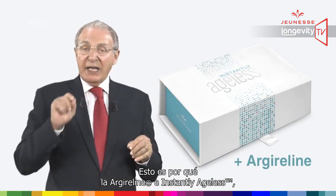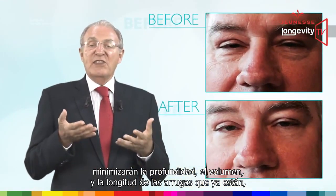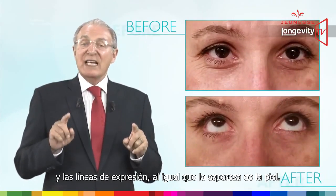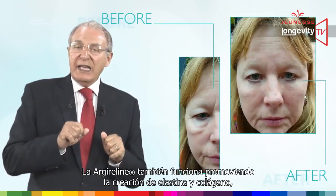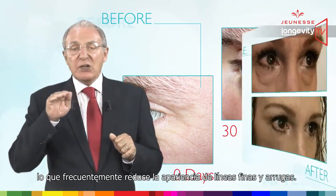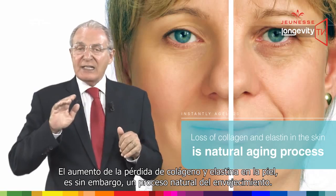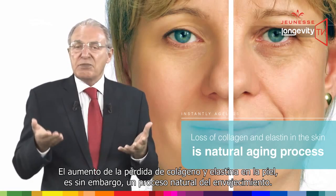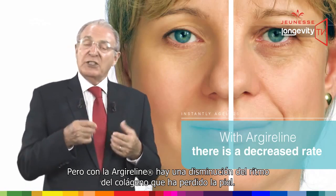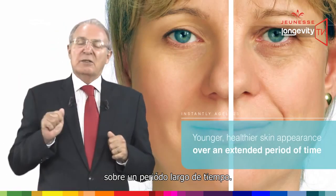This is why Argireline and Instant Ageless will reduce wrinkle formation, and will minimize the depth, the volume, and the length of existing wrinkles and expression lines, as well as skin roughness. Argireline also works by promoting the creation of elastin and collagen, which often decreases the appearance of fine lines and wrinkles. The increased loss of collagen and elastin in the skin is, however, a natural aging process. But with Argireline, there is a decreased rate at which skin collagen is lost. This leads to a younger, healthier skin appearance over an extended period of time.